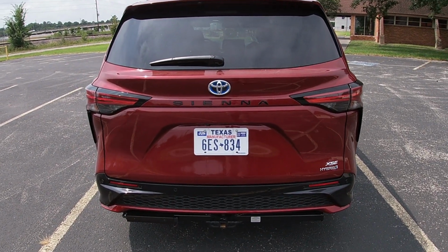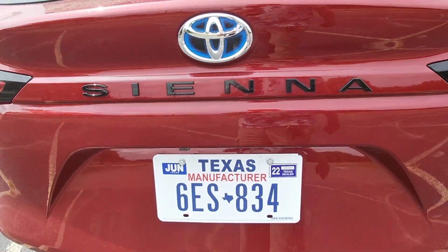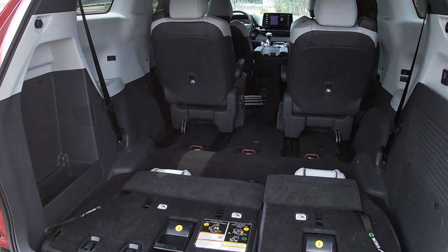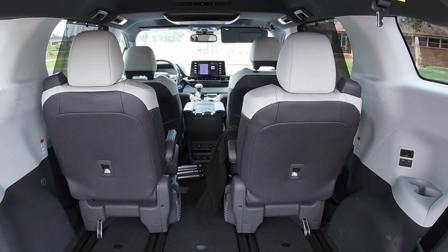It also carries a benefit of cargo space. And you think the back of an SUV is big? It has nothing on the back of a minivan. So as the power tailgate rises up on the Sienna here, we look in the back and we are greeted with a gaping wide space.